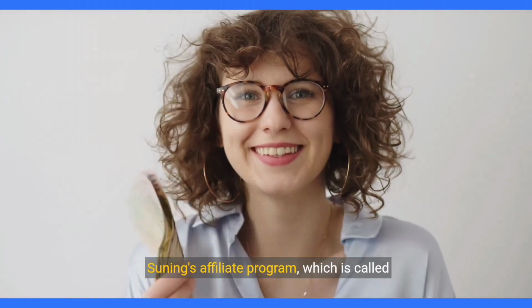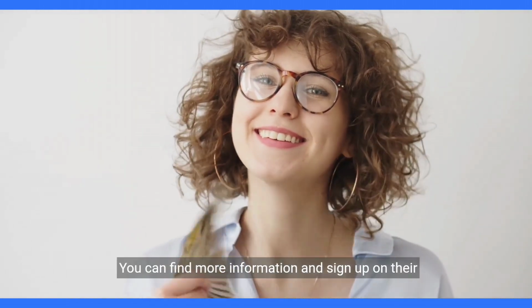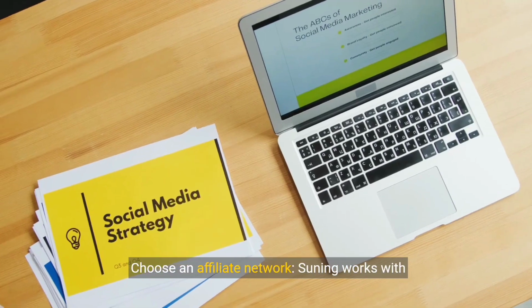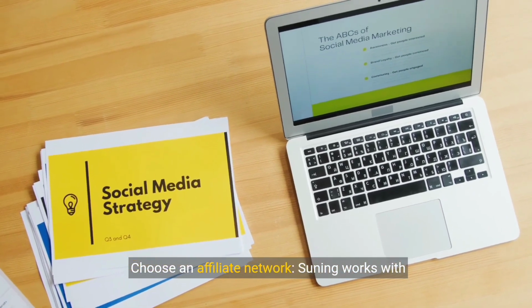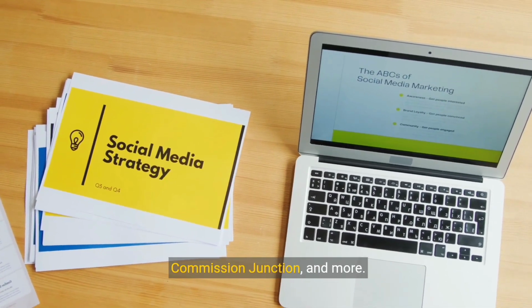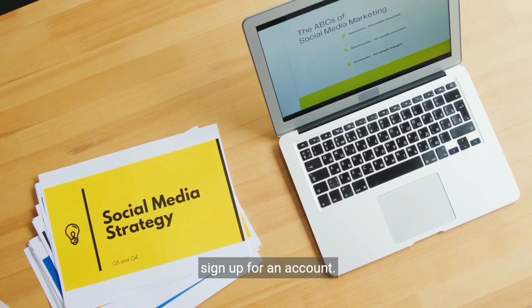Join Suning's affiliate program. Sign up for Suning's affiliate program, which is called the Suning Partner Program. You can find more information and sign up on their official website. Choose an affiliate network. Suning works with several affiliate networks such as CJ Affiliate, Commission Junction, and more. Choose the network that best suits your needs and sign up for an account.